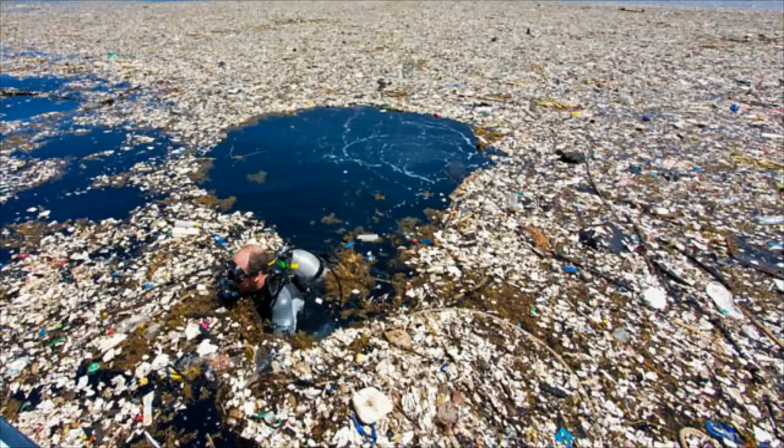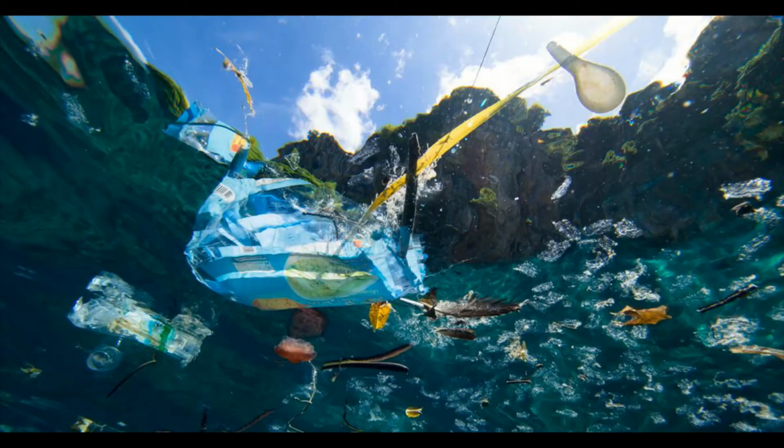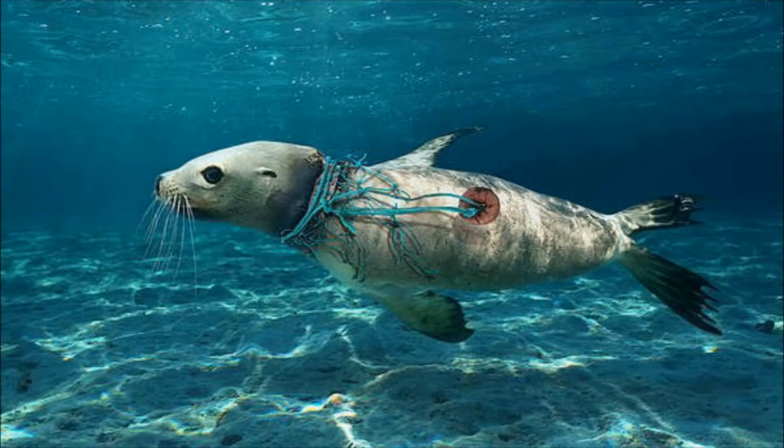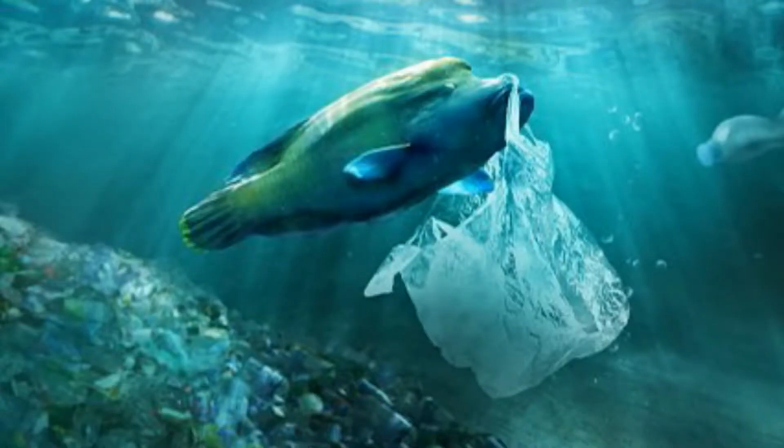Every year, there's about 8 million tons of plastic waste that go into our oceans, harming the sea life that's there. Sea animals often mistake the plastic bags for food and try to eat them, which either strangles them to death or clogs their digestive systems, not allowing them to eat anything else and starving them.